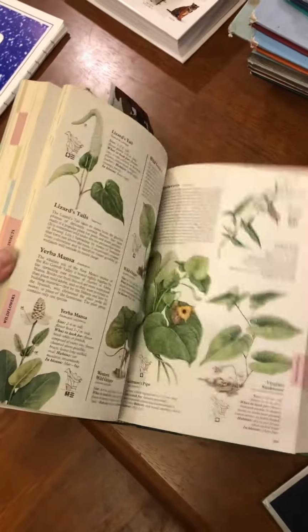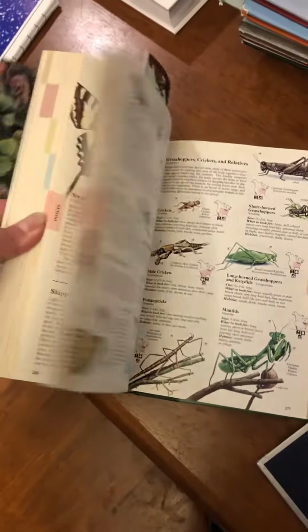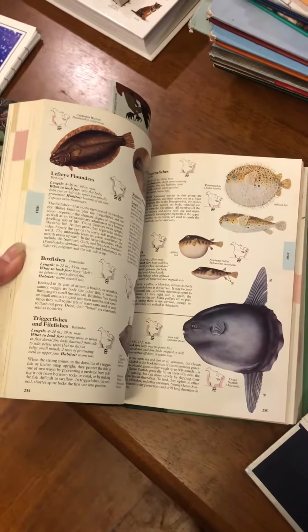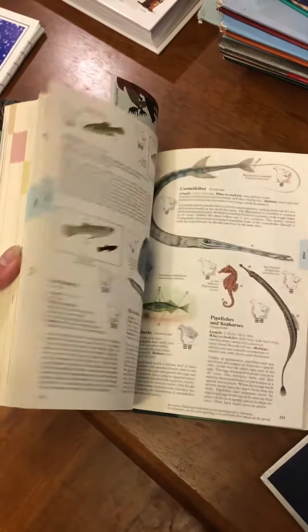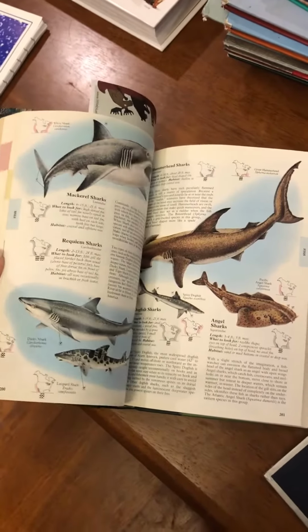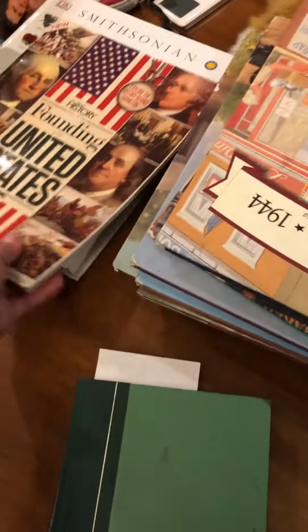And also we can identify plants when we go for walks, which we often do, and bugs, insects, and fish. He really likes puffer fish and all kinds of fish. So this is fun to keep around if you can get into your grandparents' and great-grandparents' houses.